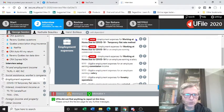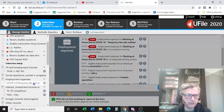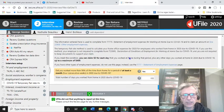If you choose the flat rate option, which is the option I already have done here, UFile will ask you if you had to work at least 4 consecutive weeks in 2020 at home due to COVID-19. You answer yes, and then you note the number of days you worked.